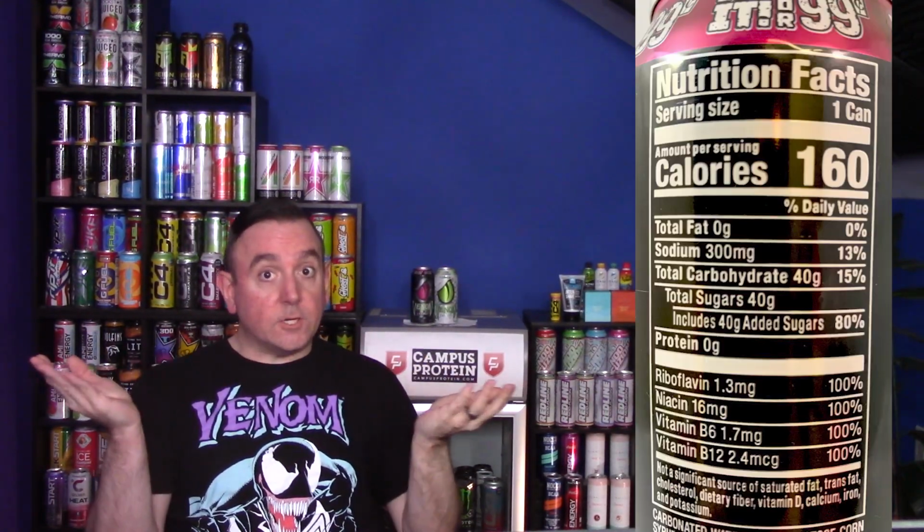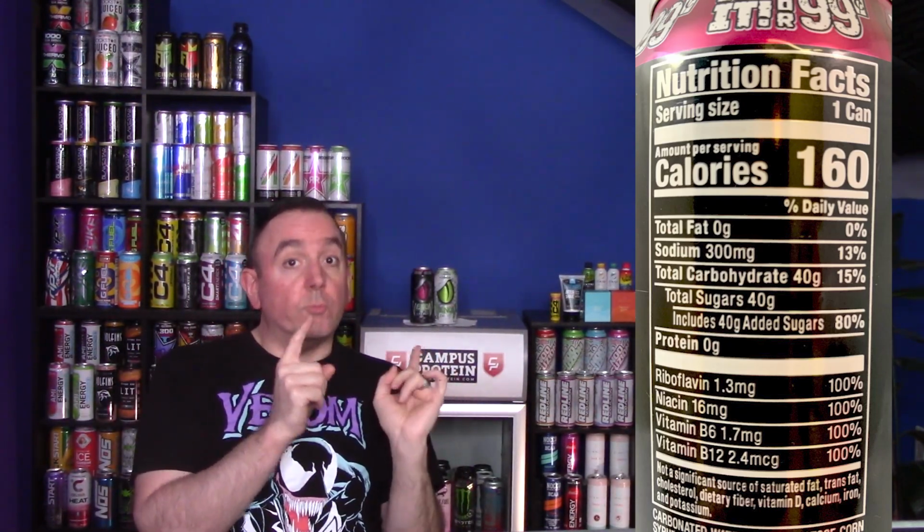As for the black cherry kiwi, it's a completely different story. They are kind and generous enough to give you 160 calories, and even kinder to give you 40 grams of sugar along with 40 grams of carbs. They're also going to give you 100% of your daily value of B2, B3, B6, and B12. Yeah. And even though this one uses sugar and the other one uses erythritol, they both also contain sucralose. Did I mention that Venom is usually a pretty sweet drink? Because even if it's using sugar or erythritol, they're still giving you sucralose, give you a little extra sweetness in there. Let's taste them out.